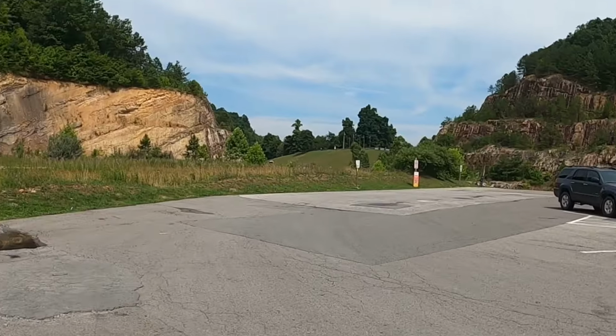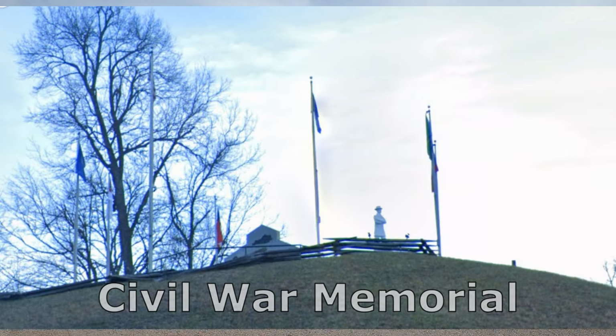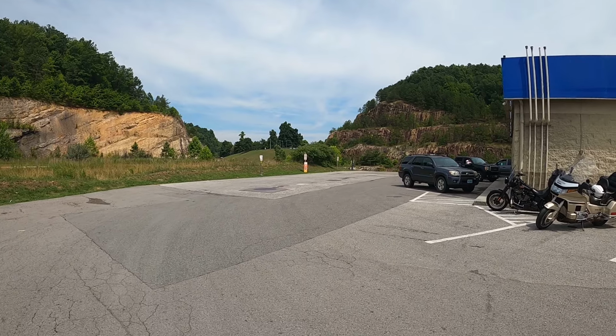There's some kind of a memorial over there on that hill too. Greg says it's a Civil War memorial.